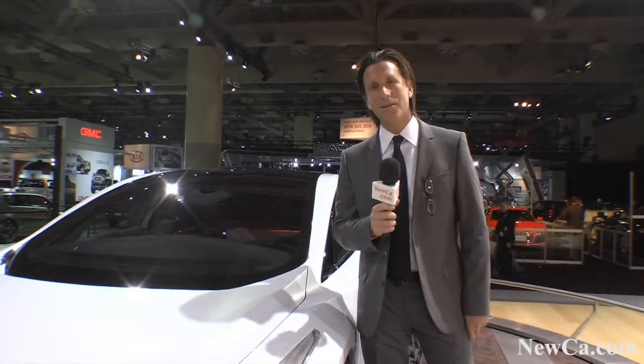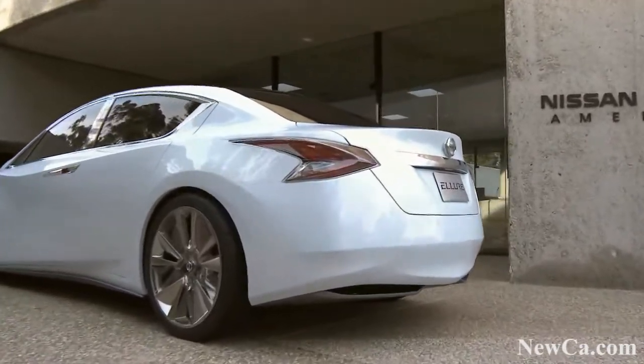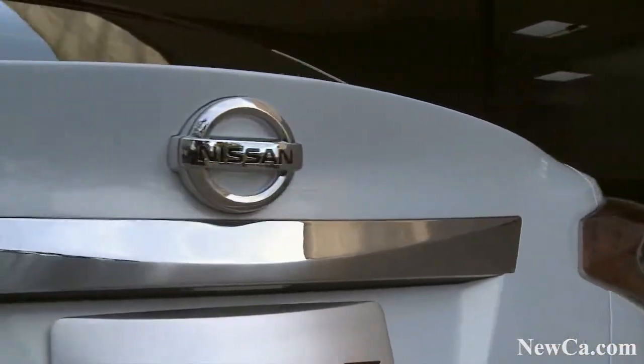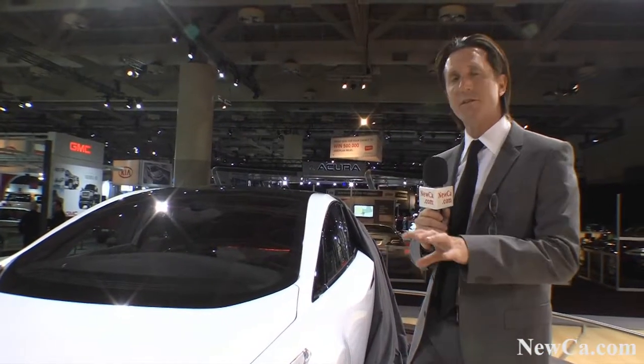The Ellure is actually our next generation compact hybrid powertrain, which has allowed us to reduce the volume of the front end and stretch out the roominess of the cabin while maintaining the trunk, which is expected by the typical sedan market.